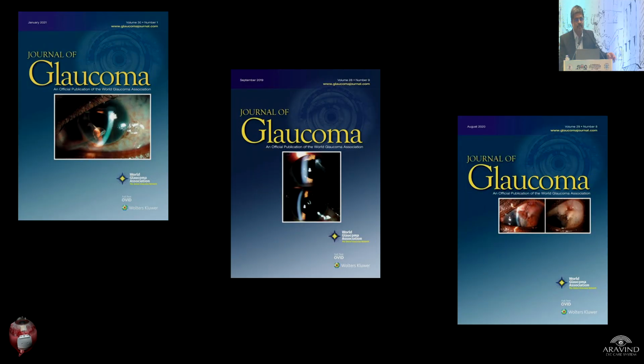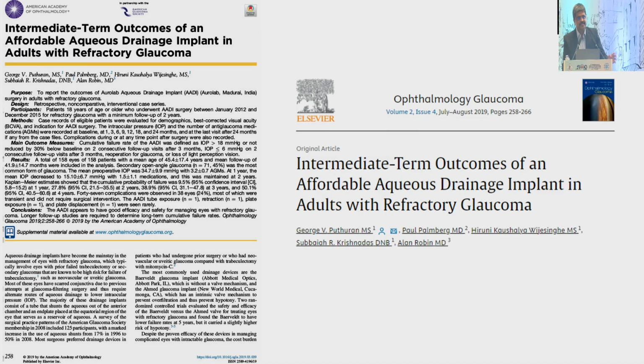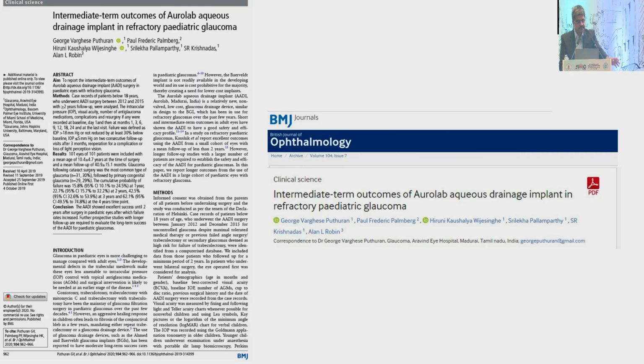The work with this affordable device also made it to the cover of multiple issues of the Journal of Glaucoma. Our initial results of the RD in adult refractory glaucoma was our first publication about the Aurolab aqueous drainage implant, and appeared in Ophthalmology Glaucoma. Very soon we had a publication on our experience of the RD in pediatric refractory glaucoma in BJO, and thankfully the results of both these publications were more than comparable to the initial results in the literature with the Molteno, Baerveldt or the Ahmed glaucoma valve.